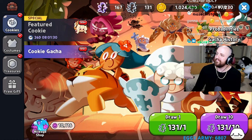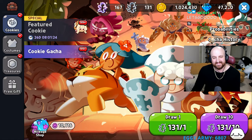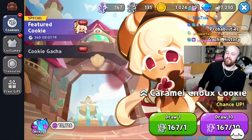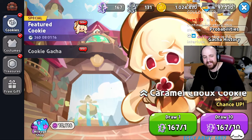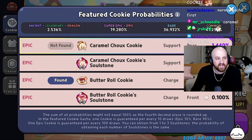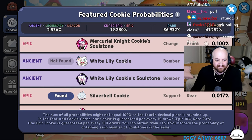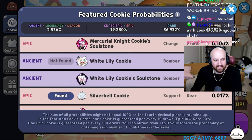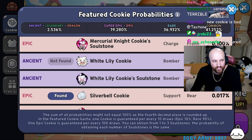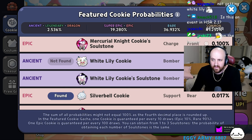Yep. Yes, sir. What are we doing first, boys? What are we doing first? We getting caramel chew? We doing standard pulls? Do I have a chance to get White Lily here? There she is. White Lily. She's right there. We can see her. 0.028% chance. We can get her.